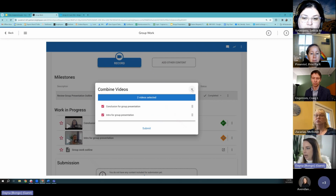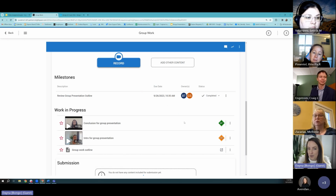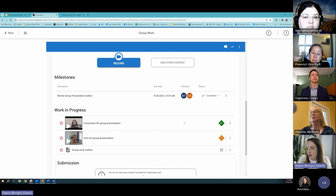and submit that together. The time limit within the virtual classroom for the groups is anything up to 2 hours that can be recorded for submission. So in your individual assignment, that means you can record yourself for 2 hours if you want. In the group, you can record up to 2 hours, in all of these workflows. I've never seen somebody submit a 2-hour video, but it's possible.